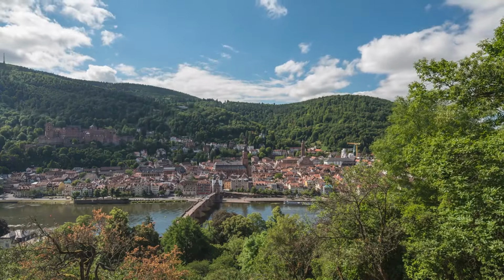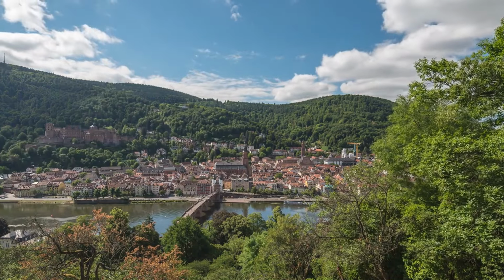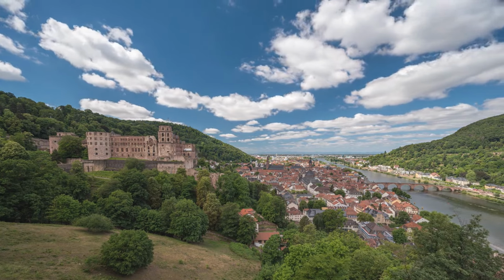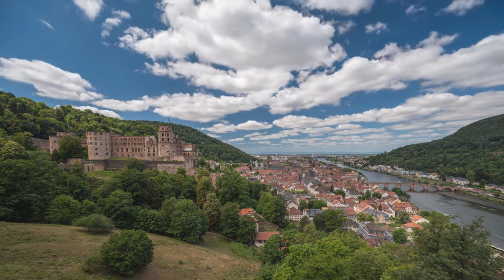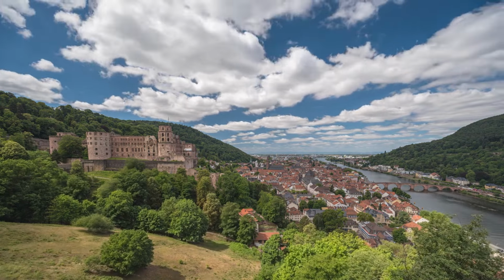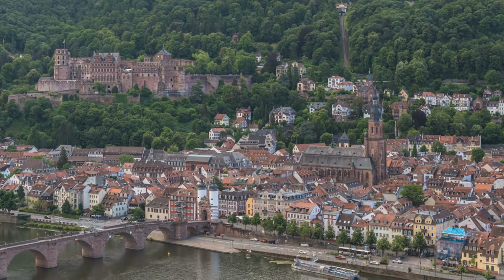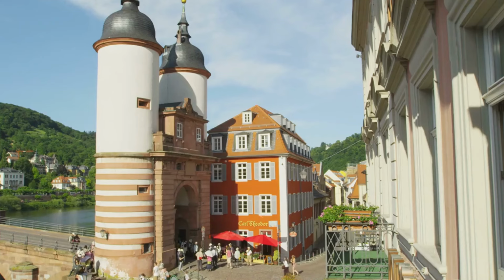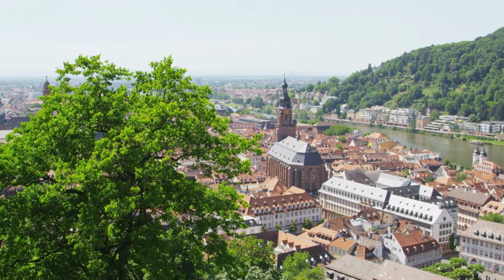What truly sets Heidelberg apart is its seamless blend of historical grandeur and modern vitality. The city's ability to preserve its rich heritage while embracing innovation and cultural diversity creates a dynamic atmosphere that appeals to travelers and locals alike. Whether you're inspired by its academic legacy, enchanted by its natural landscapes, or simply captivated by its warm hospitality, Heidelberg leaves an indelible mark on everyone who visits.